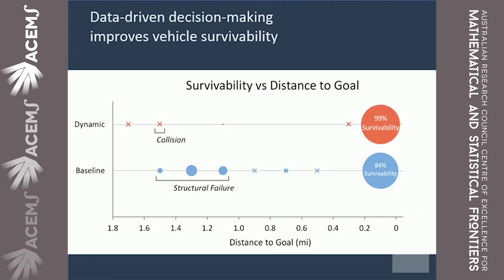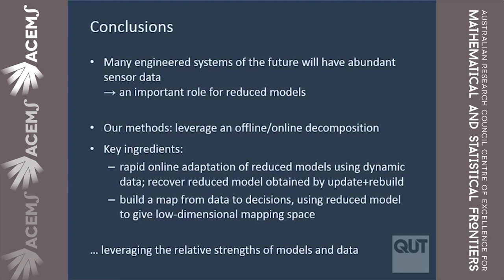So just a few thoughts to close with some conclusions and hopefully raise a few thoughts in your mind that I'm sure we'll discuss over the next 2 days. Certainly, I've talked a lot about aircraft, but I think we all know that many, if not all, engineered systems of the future will have abundant sensor data.